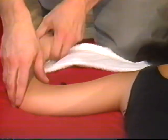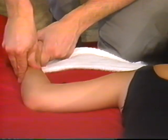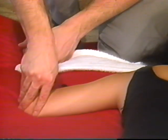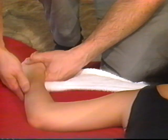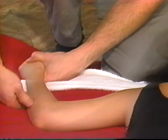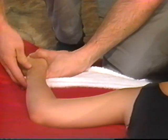And then on the thumb side of the forearm, 1, 2, 3, 4, 5. And the wrist, 1, 2, 3, 4, 5. Between the bones, 1, 2, 3, 4, 5.